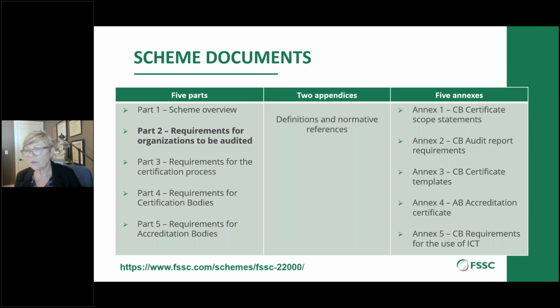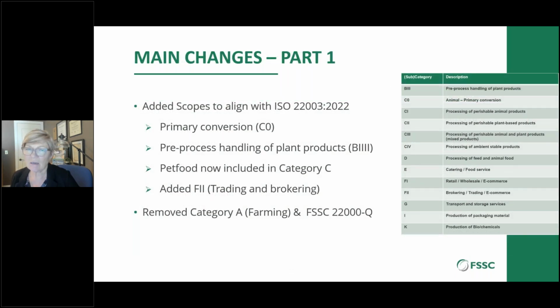In addition to these, we also have a Board of Stakeholders decisions list, which is on the website. So this sometimes adds additional requirements, or overrides existing requirements, and so that's another way of being able to keep the scheme very relevant and very up to date.